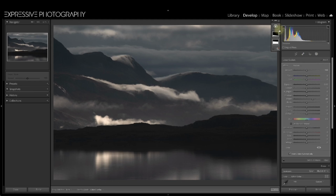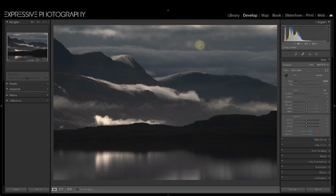I want to anchor this photograph with a feeling of foreground, so I really want it to feel kind of close to me. That's just a couple of simple adjustments. We've changed the temperature. So I'm going to take a snapshot here and just call this cool start.